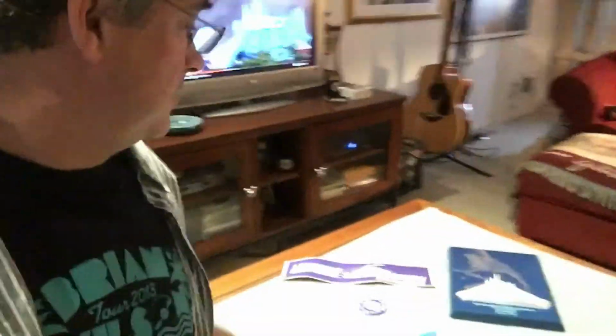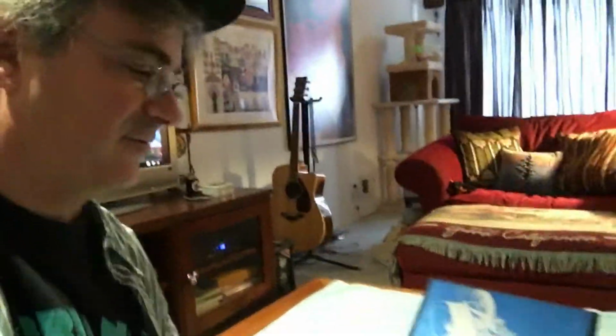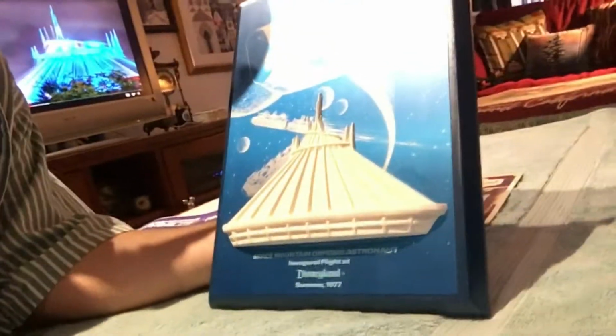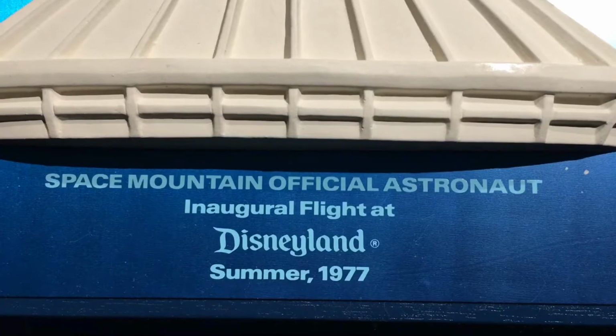If you were a dignitary invited to the opening day of Space Mountain at Disneyland, you received a thank you packet with this awesome plaque that designates you as an official Space Mountain astronaut. It has a raised Space Mountain relief made out of, I guess that's resin. I'm afraid to touch it. I've looked high and low for one of these.